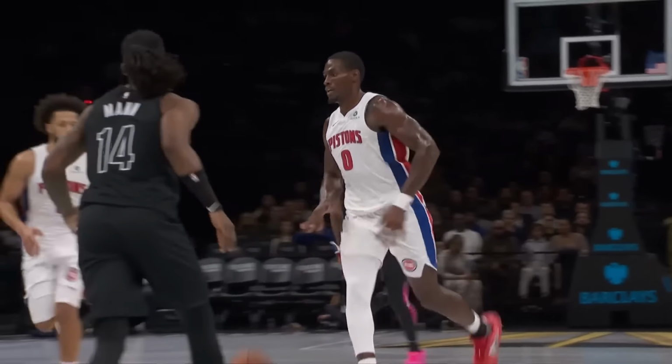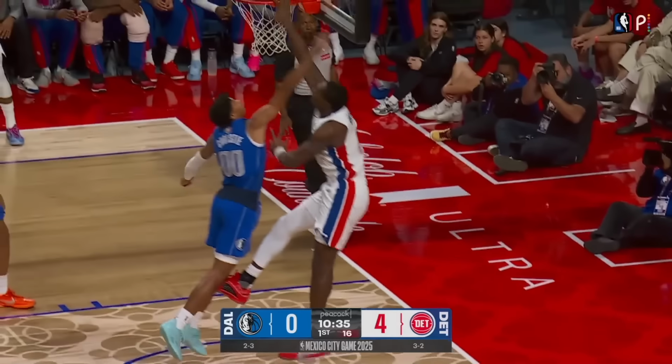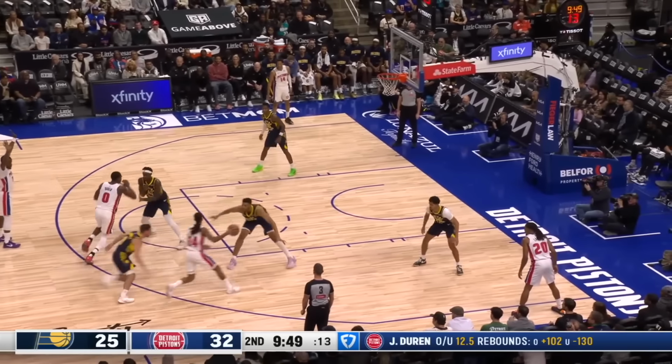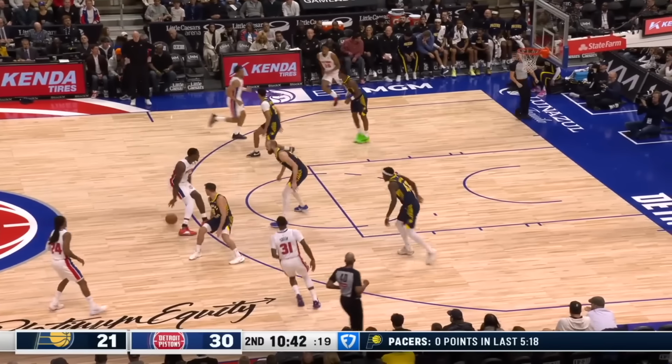And you pair that with the ability to explode off the floor, and you get an absolute monster in the paint. The kind of guy who can also catch lobs from anywhere on the floor. Make you smile, you go, wow, just like that jam. What you might not know about Jalen Duren, however, is he can also do things like this.